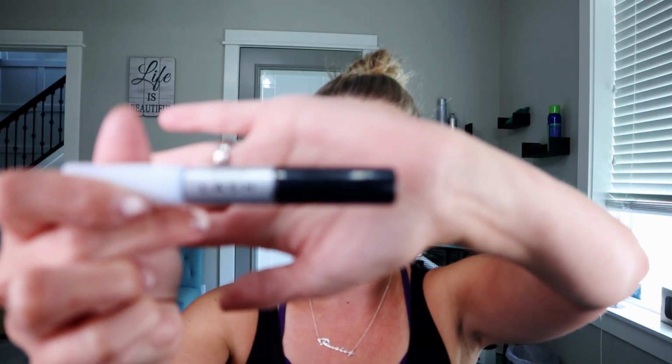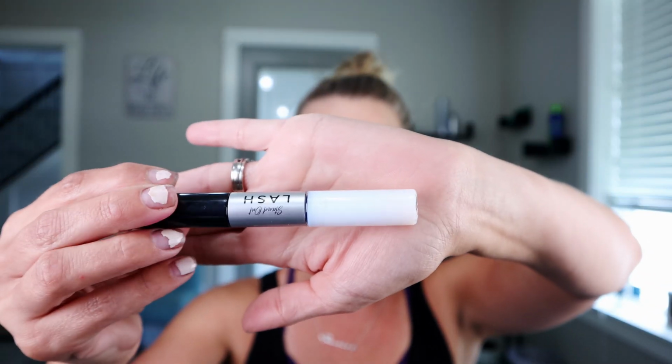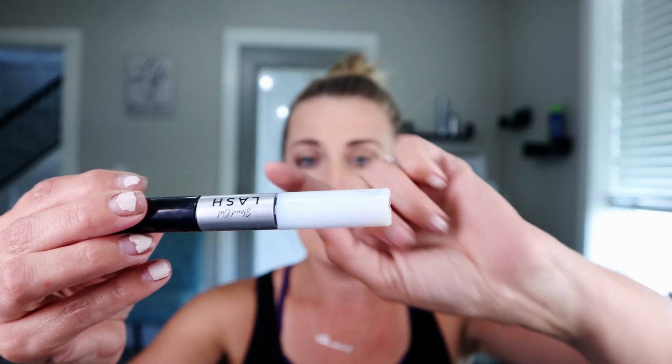Now we're going to talk all about the liner. So you will also get the 2 different types of liner. Depending on if you want more of a glamorous look, you get to do the black side of the liner. If you want to do more of a natural look, and don't mind my nails, they are busted, I know this. But if you do want more of a natural look, you will just use the clear side.